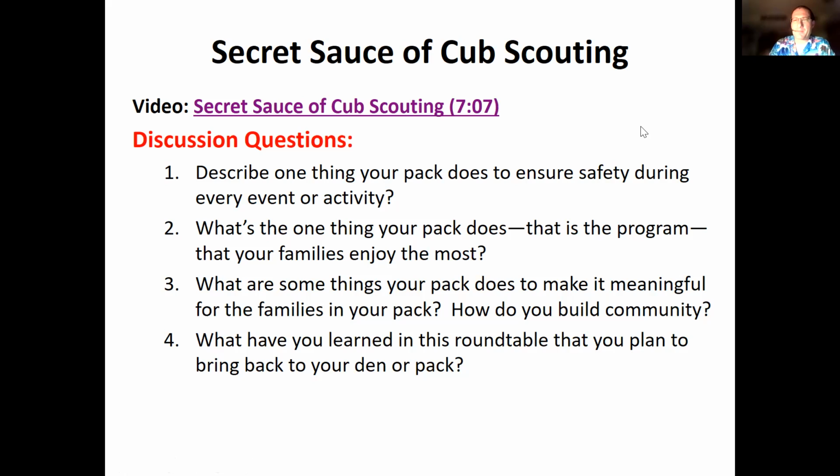Elias. Well, I'm not exactly involved in a pack, but in the past, just making sure that the kids know their place and where they're not supposed to be, and just making sure that extra eyes are watching behaviors. Yeah, great points. I see Kate next.